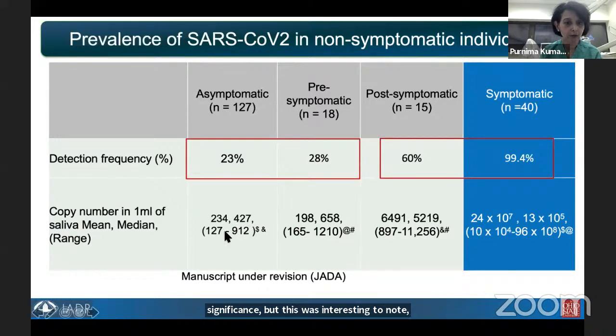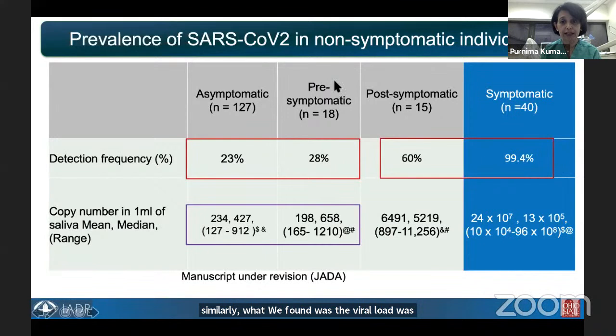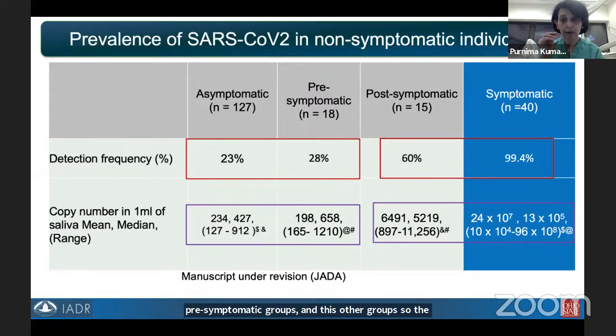Similarly, what we found was the viral load was significantly different between the asymptomatic and pre-symptomatic groups and this other group. So the differences were only between when people were asymptomatic or pre-symptomatic. Those who had COVID or who were currently experiencing COVID were not significantly different from each other in this sample size.